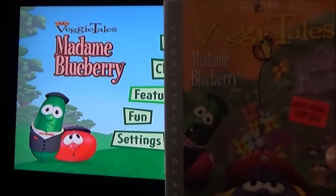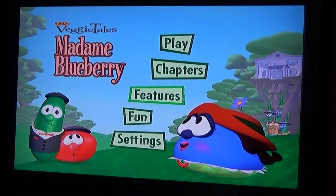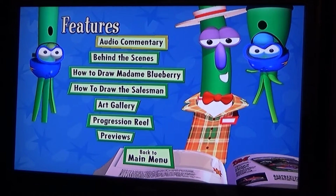Next we'll move on to Madame Blueberry. And the first Easter egg on the DVD is if you go to Features and you keep clicking your right arrow, you'll come onto a star and you click it. Then there's an Easter egg there.